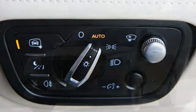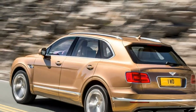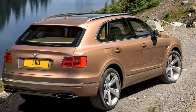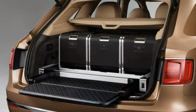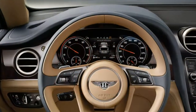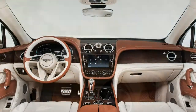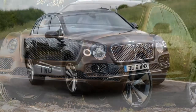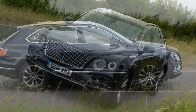Features including the organ-stop air vent toggles really add a sense of occasion here, and even the electric window switches are brilliantly damped and weighted. There's an overarching sense of quality with this car. The driving position is tall, standard for an SUV, and visibility is great thanks to the large windows. We found the multimedia system intuitive and fast. You can tell it's a derivation of Audi's higher-level systems in that respect, but the finishing is all Bentley.